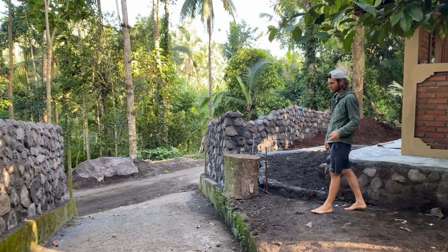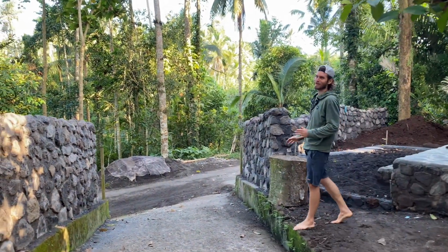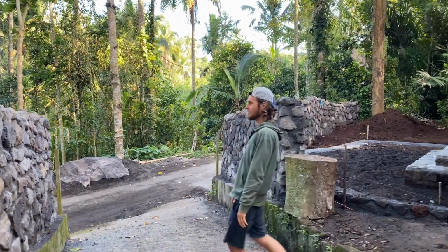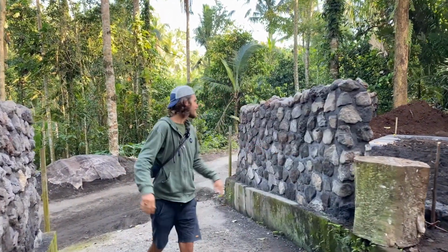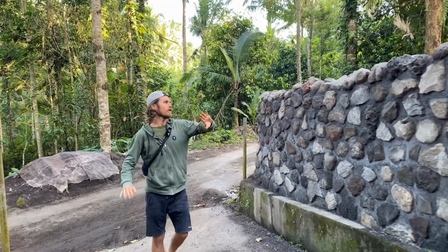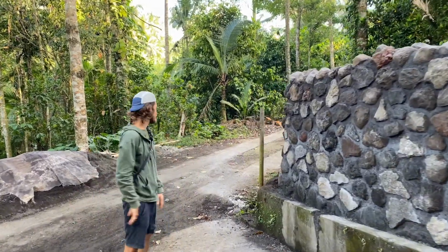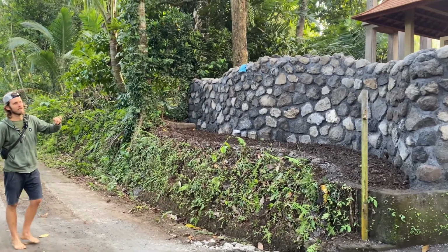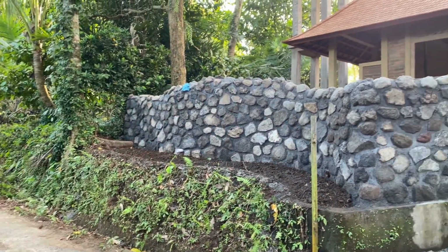The wall is another one that's been coming for the last couple of weeks, jumping between finishing work here and the wall, but finally we are done. We've extended the wall on this side as well, also creating a nice little driveway over here and a place for a gate. It's turned out even better than we had hoped.